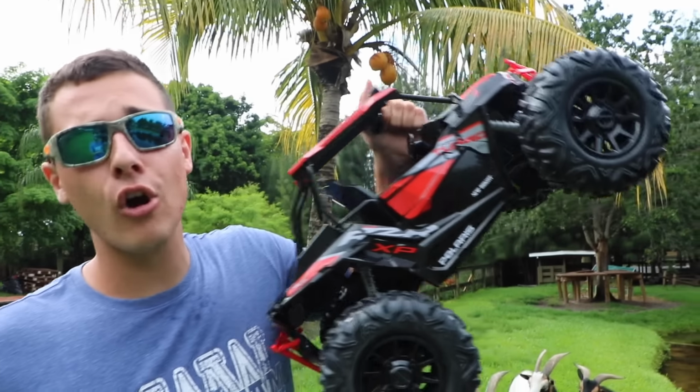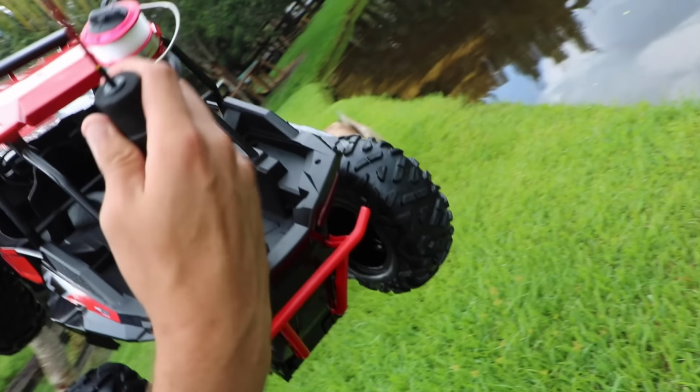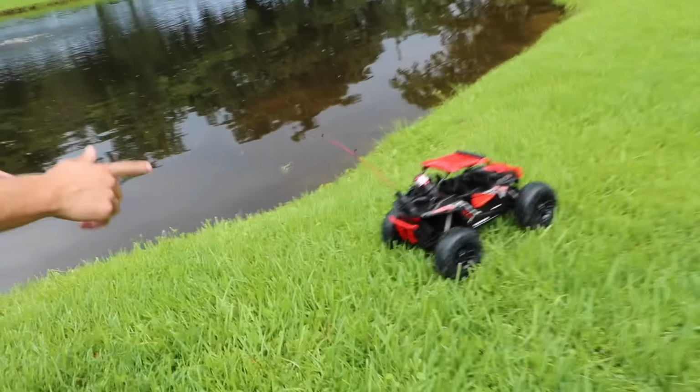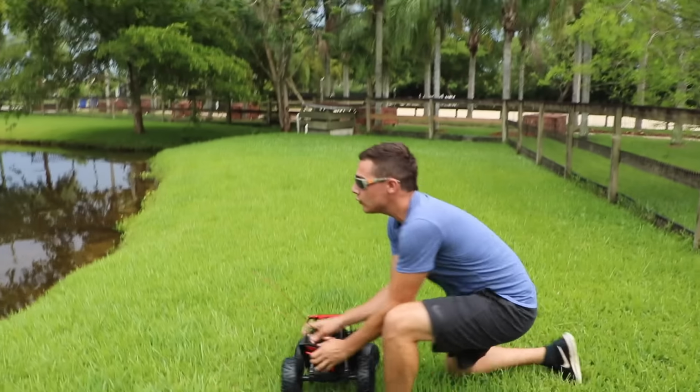And we have our RC car. Put it like that. Full RC car with a fishing rod attached. We're on.